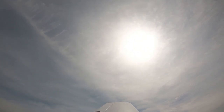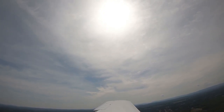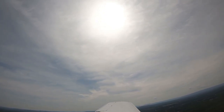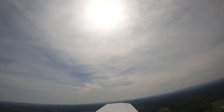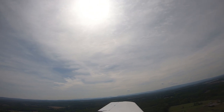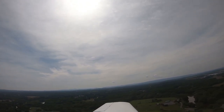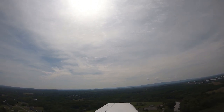Okay, so gas, undercarriage, mixture, prop, speed. We're a little high, a little fast, but there's a 5,000 foot runway in front of us, so there will be plenty of time to stop. If you get into a situation where you're too high, way too fast, and you have enough room, but you want to slip it, just cross your controls and slip it right in. The plane will go sideways, you'll drop and not pick up speed.